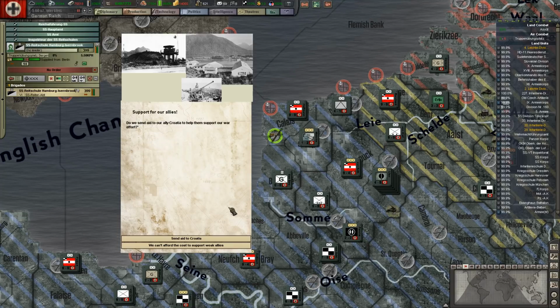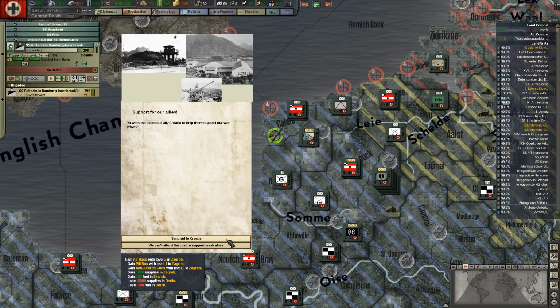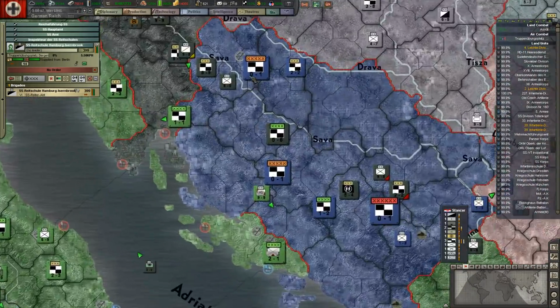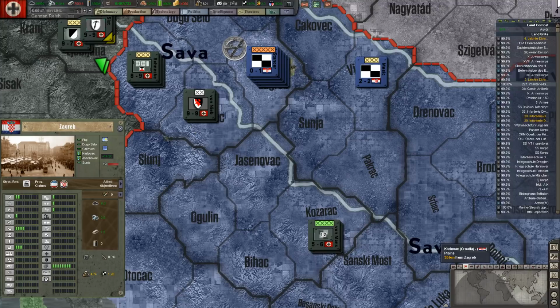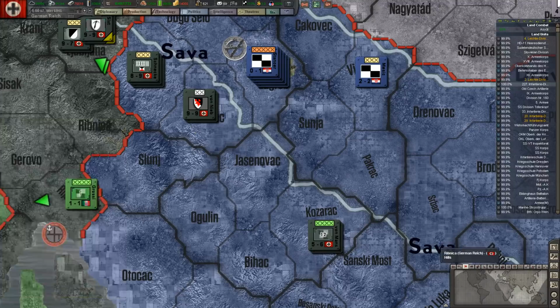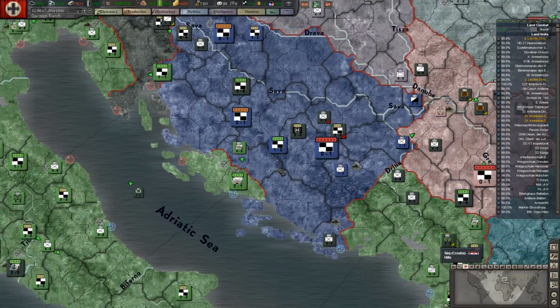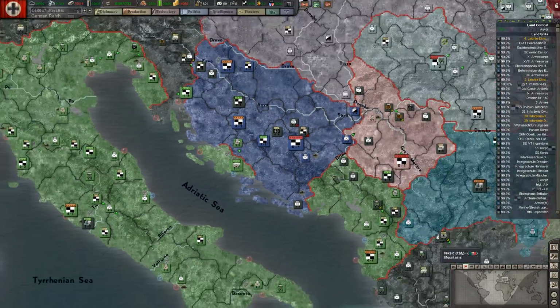Support our allies, Croatia. Okay, we had this before in an earlier episode. I think one that did make it through. Goes back to foreign aid and air bases. That gives an air base here to Zagreb, so they can have some aircraft of their own and have them in their own territory if they wish.